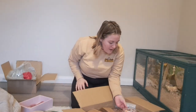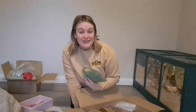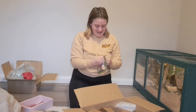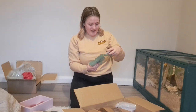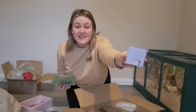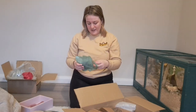Oh my gosh, they added a cute little freebie. Obviously, I ordered this a while ago and just didn't film it, so we have a little Christmas goodie bag in here. Let me see what's inside. Oh my gosh, that's so cute. Got these little hamster sticky notes. I'm definitely bringing these into work. Oh my gosh. And let's see what else.